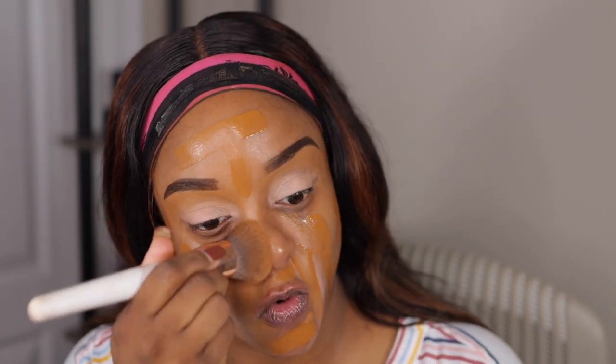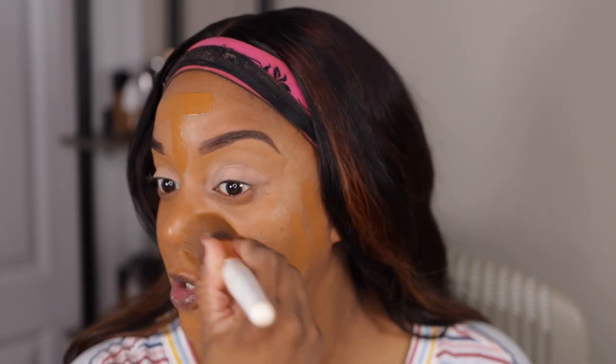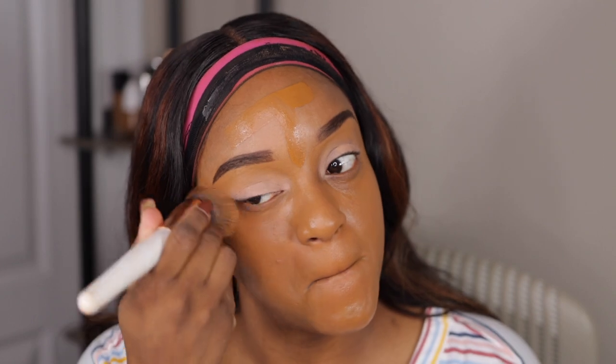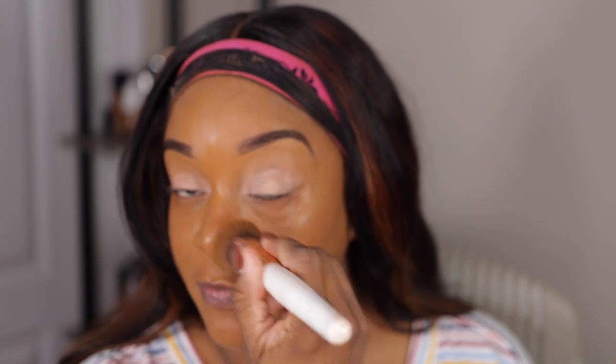Okay. It took me 4 minutes to prime, clean up my eyebrows and apply foundation. The only thing about this Dior is it has a slight perfume scent. But it goes away. To me, I think this is the perfect vacation foundation.